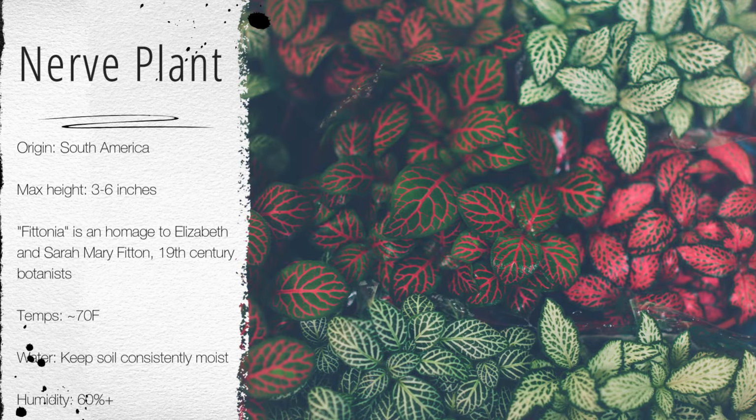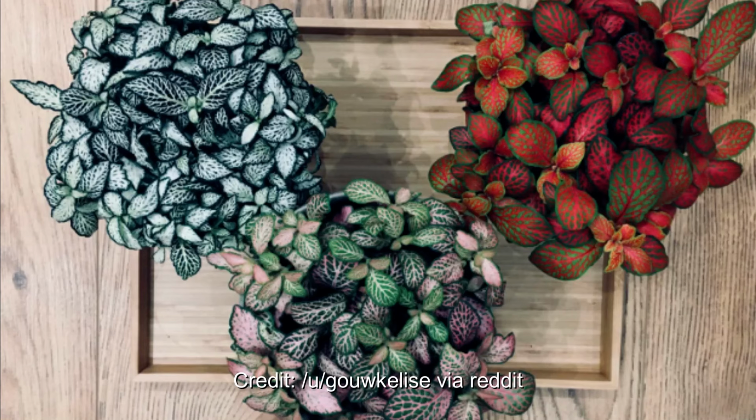But indoors, they'll grow to about 3 to 6 inches tall with a trailing spread of about 12 to 18 inches. They're perfect for small spaces and terrariums thanks to their compact design and their vibrant, really cool colors that can add like a touch of rainforest to your home. Next is the Staghorn Fern.